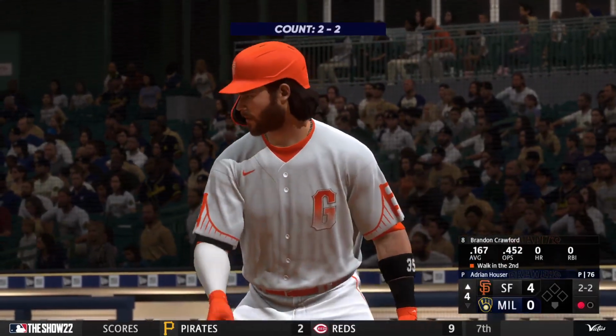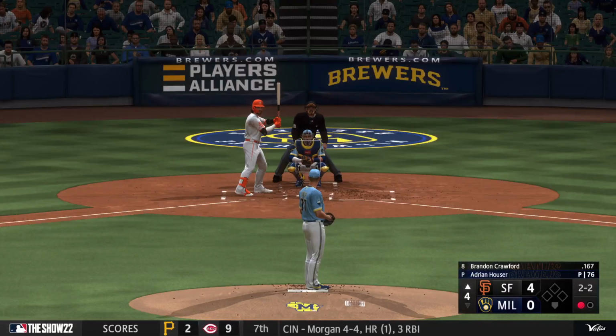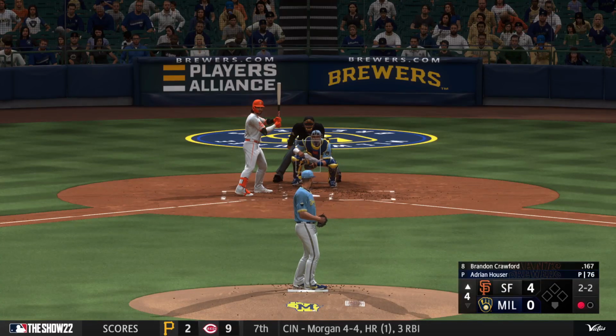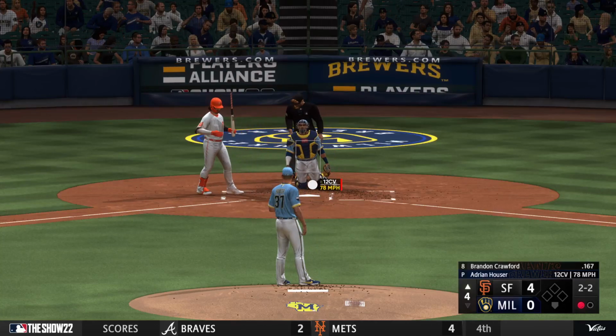Here's Brandon Crawford. This is a guy who's in the lineup first and foremost because of what he contributes defensively, Chris. And when you talk about preventing runs from being scored, this guy is a big contributor.